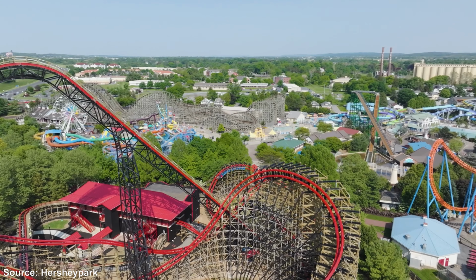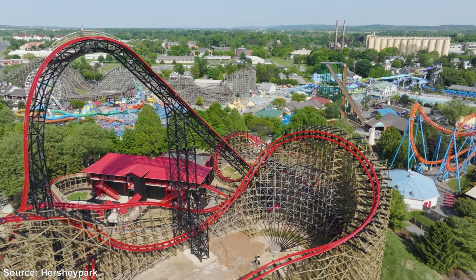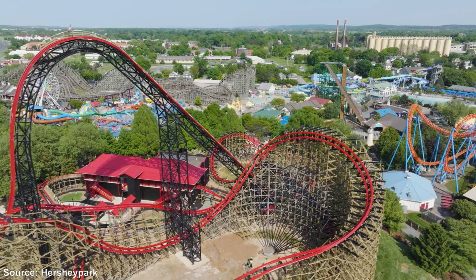From there, you have the final inversion on Wildcat's Revenge, which is a 0G roll, and this one's taken with a good amount of speed, so I imagine it'll feel very similar to other RMC 0G rolls like that of Steel Vengeance. Looks like it's taken with a similar amount of speed to that of Steel Vengeance, so expect a little bit of hang time and a little bit of lateral whip.